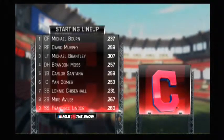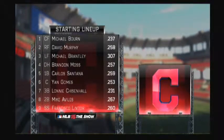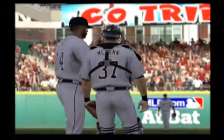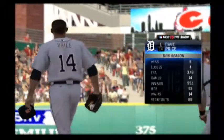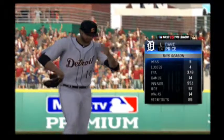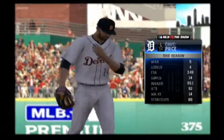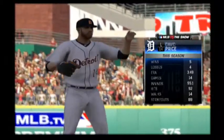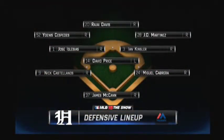Now we'll look at the starting lineup for the Indians here. They'll match up against the American League's Cy Young Award winner for 2012, the hard-throwing left-hander David Price. And a quick look now at the defensive alignment behind him for Detroit.